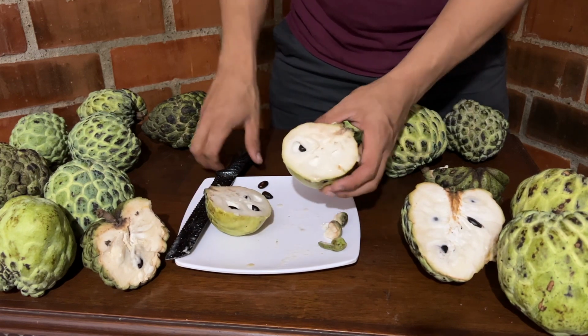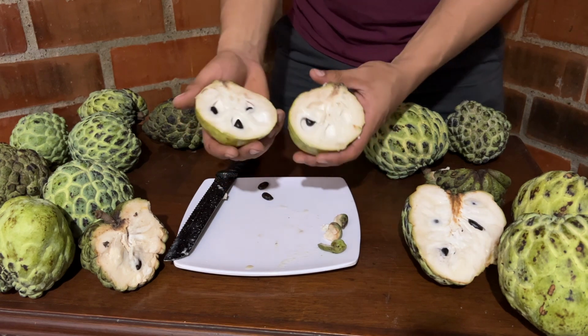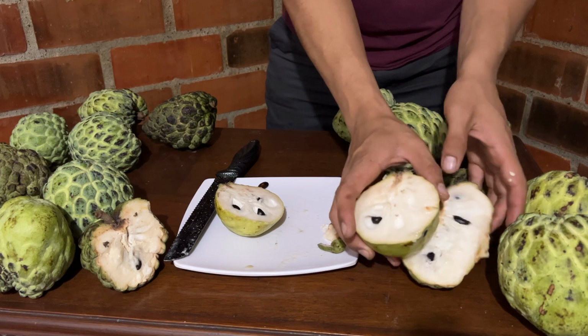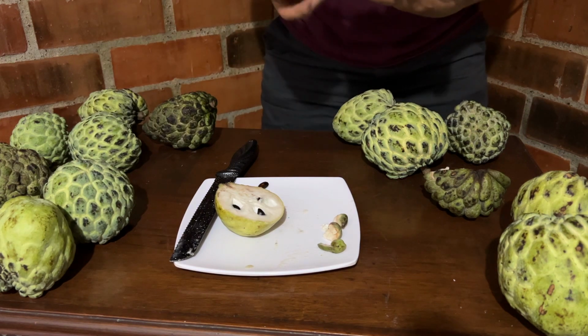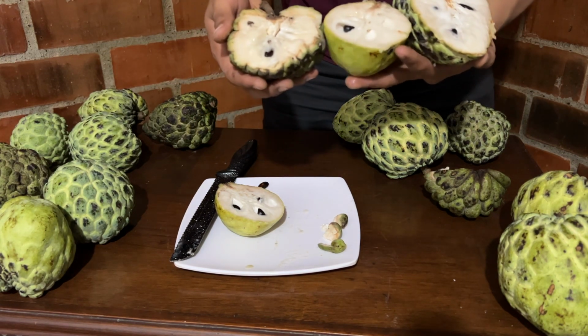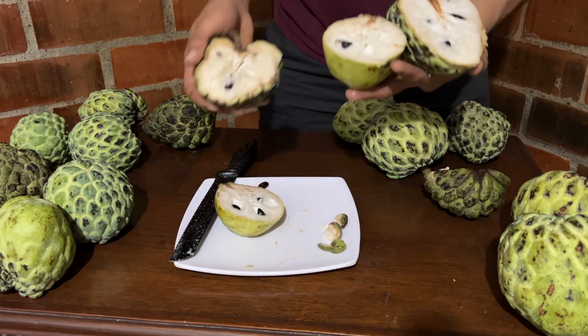Wow. So this one actually cut open fairly nice. It looks almost like a cherimoya. So as you can see, it has a really nice creamy white inside, such as the first one we saw. But the middle one, the bumpy one, Atemoya, is kind of, the insides don't look as pleasing as the other two. But we're gonna try them all and see how they taste like.